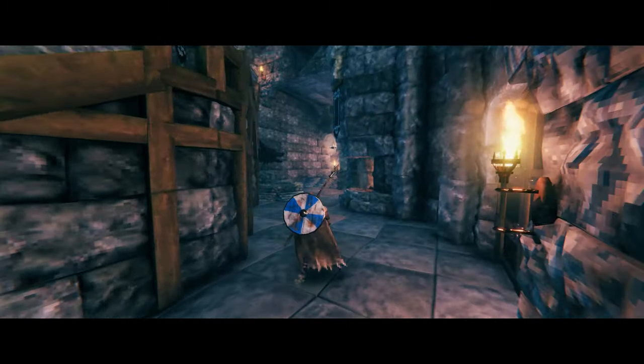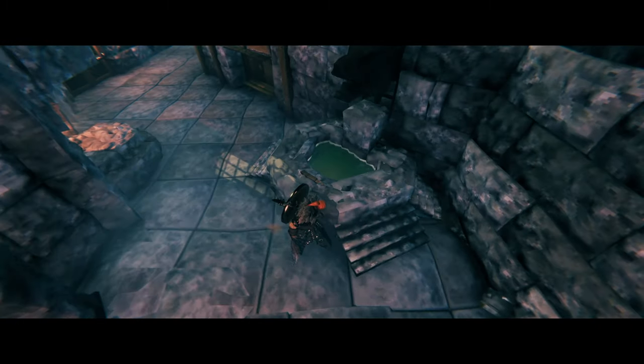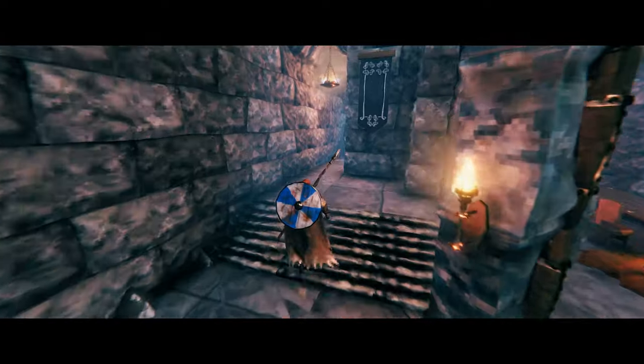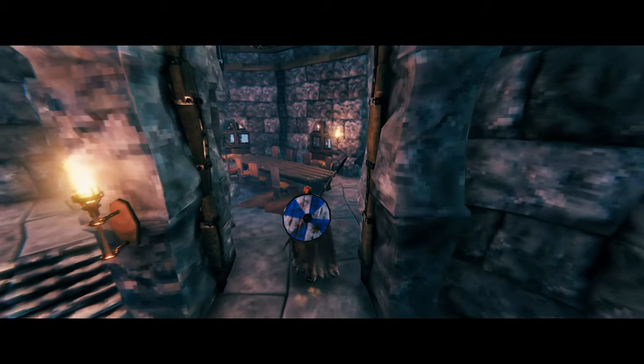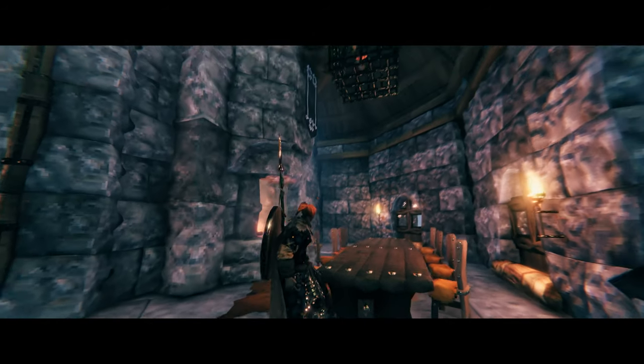So all the way to the other side of the main hall, there is a little fountain here. You probably already know what it is. It's one of the hot tubs. Then back here is a little storage area where they can keep some stuff. And then here to the left is the main dining hall where the mages can sit and eat and drink.